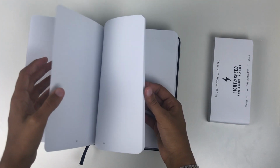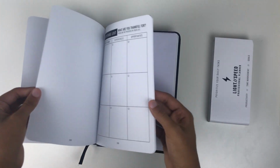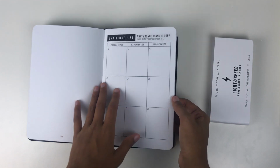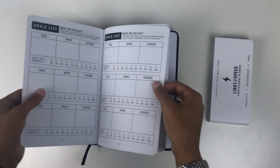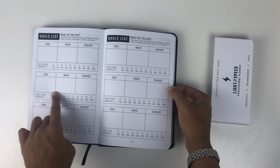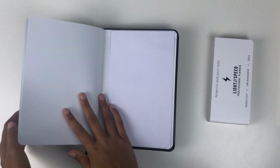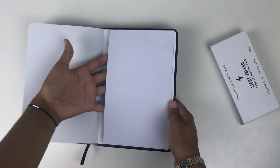This planner, I think, is going to be able to help me do that. After all of those daily pages, that's the main part of the planner. There's notes pages, blank pages, and then some space for you to do gratitude lists and stuff, and then a goal tracker as well. So I really like the simplicity of this planner. I hope that the winner also likes this.